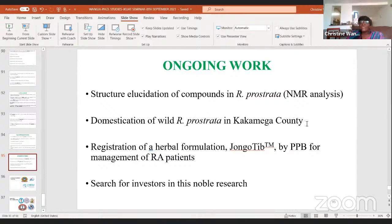So if we can domesticate this, we don't have to be going to the wild all the time. And in addition to this, even for domesticated Ruellia prostrata, anti-arthritic activity has been detected using in vitro methods. So it is not just domesticating, it's also getting the compounds to see if they're the same as the ones in the wild. But what has made me very happy is that the domesticated Ruellia prostrata in Kakamega County has shown in vitro anti-arthritic activity. So something that is very encouraging.